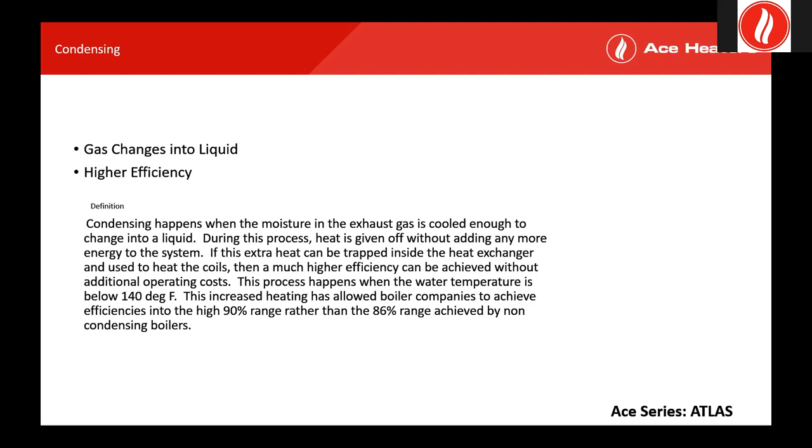So to achieve those efficiencies, you need to operate at low temperatures. Anything under 140 degrees, you'll start condensing, and that's exactly what you want to achieve those efficiencies. So the lower the temperature, the higher the efficiency you'll get.